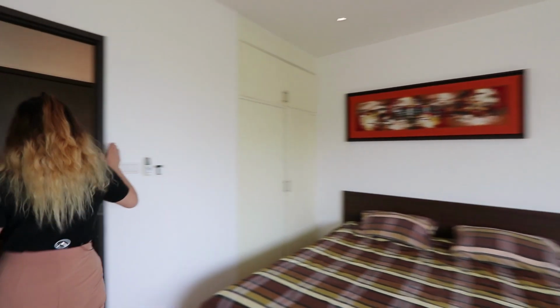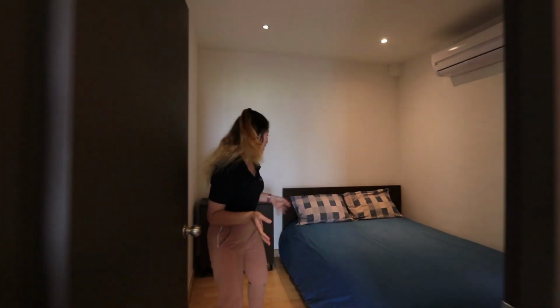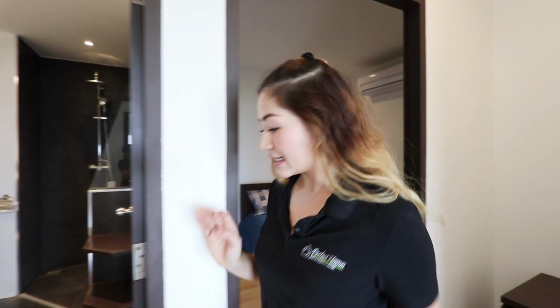Now let's check out the second bedroom, which is right opposite from the master bedroom. You have a big bed here. Looks really cute. Like I said, it looks really bright.